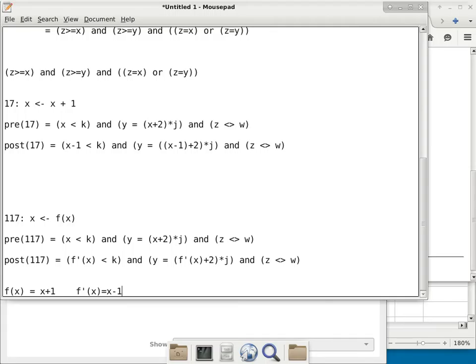Can we prove that this is the case? Can we prove this inverse function is correct for all values of x? How do we prove it? Just try this out, okay? We apply f prime to f of x and see if we can get x back. So let's give it a try.